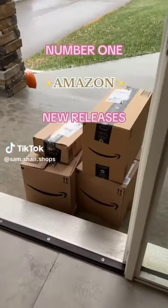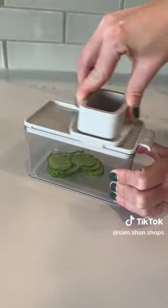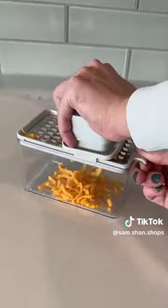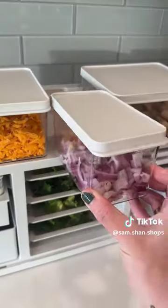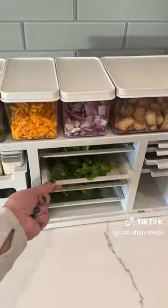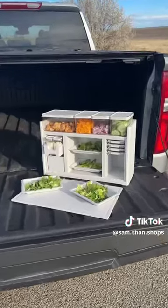Number 1 Amazon new releases. This is a mini portable kitchen that includes many genius accessories like these interchangeable blades for grating, zesting, or slicing, a sturdy detachable cutting board, and tons of storage space for food, condiments, and kitchen utensils. I love that it can even be used at home or on the go.